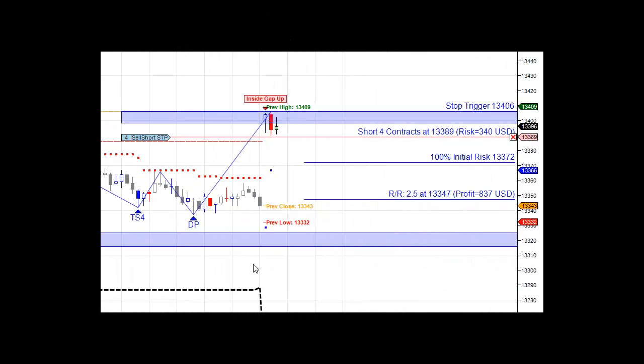All right, here's an example of an inside gap trade setup. The market has gapped up into this major resistance here. Here's the gap fill area, 13,343. On an inside gap, inside gaps tend to fill. The question is, where will they fill? The tendency is that they're going to fill in our major resistance area, which comes from our larger degree time frame, in this case the 15-minute chart.